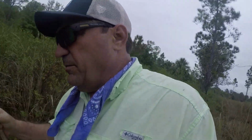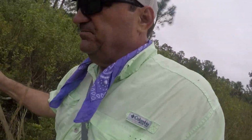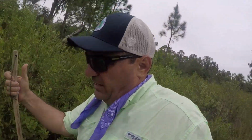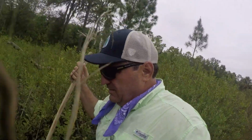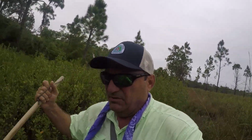But yeah, so I marked the trail back there where I entered it from the river, so I don't go past, because I tell you, you can't tell one thing from another in here. And I got the GPS too. But anyhow, I guess we'll just keep on moving down this trail to see where we end up.